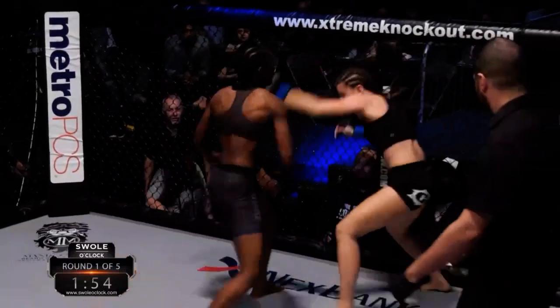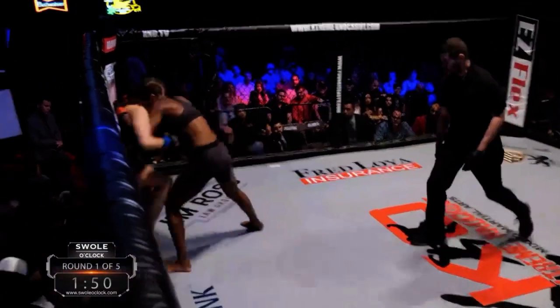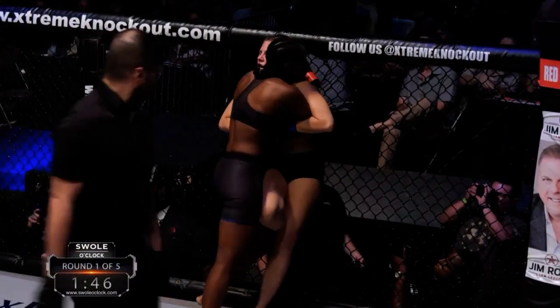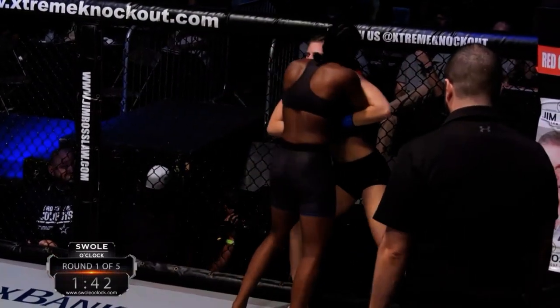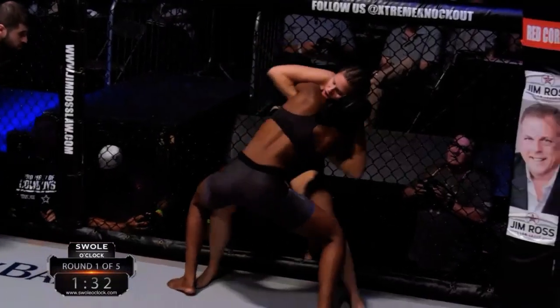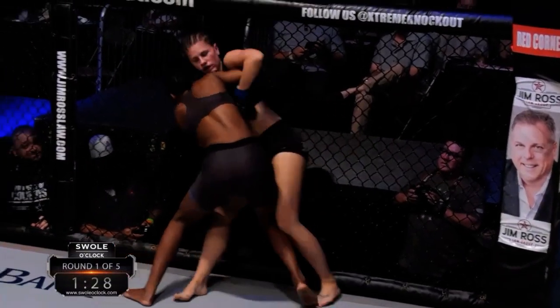Tenika the Tank Waldrop is very long with the reach and she packs a punch. We've already seen it in the last meeting of these two. She dropped Loren Wabam Benjar 3 times throughout the fight, but towards the last minute of the last round, Loren began to come back, and her strikes were accurate. Yeah, and she hurt Tenika, but it was too little, too late. Tenika fought a phenomenal fight. She's a real talent here.